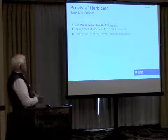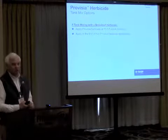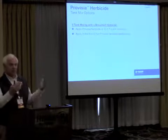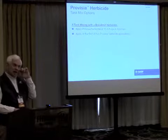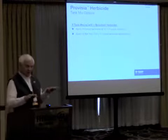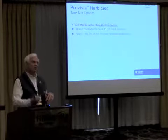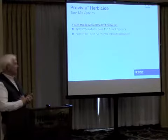Now, as far as mixing with a herbicide, another thing: the lower the Provisia rate, the greater the chance of antagonism you may get when it's tank mixed with another compound. So in some cases they recommend don't tank mix at all, but if you do use it, keep that rate of Provisia up, because that'll help overshadow a little bit of the chance for antagonism that is there.